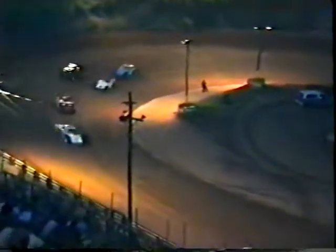Okay, they should be ready to go out of the turn, and here we go. The green is back out. Keith Fields and Tribby, 1-2, heading down the end of turn number 1. Coming out of the turn, it is Fields and Tribby. Car number 40 in third place, Jimmy Paris.